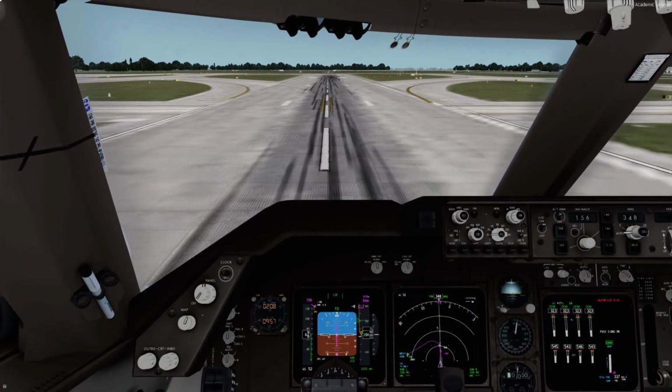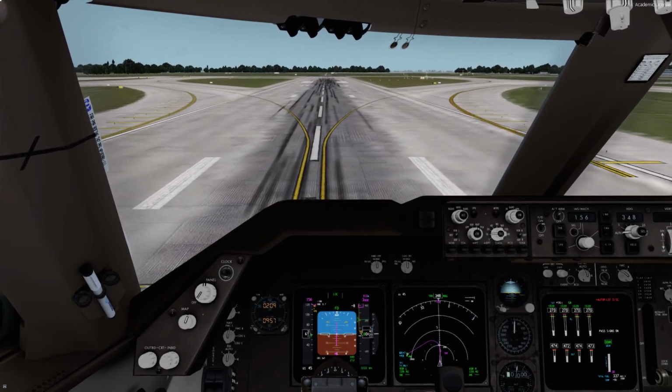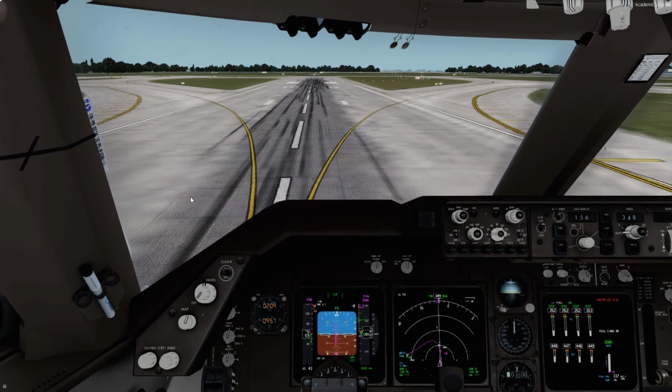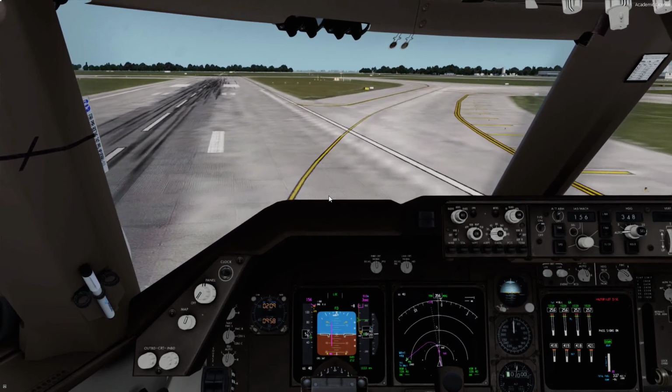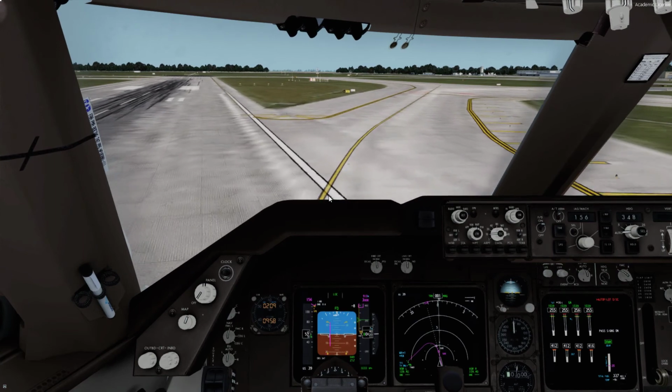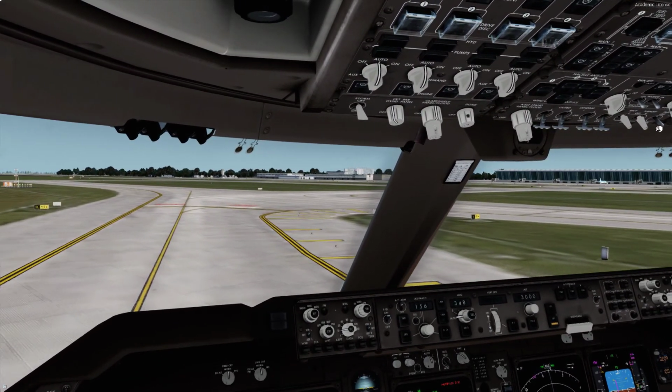Let's bring those reverses in and it's going to manually brake us down. So, Terminal 1, here we come. So let's go and clear up our stuff. Clear up some stuff, sorry. And let's get out of this runway.